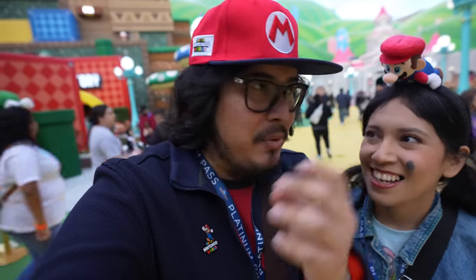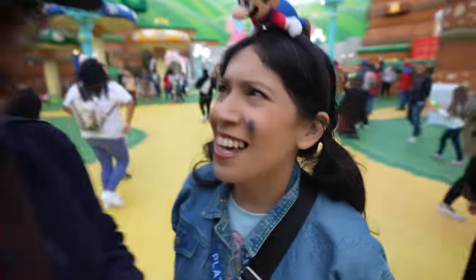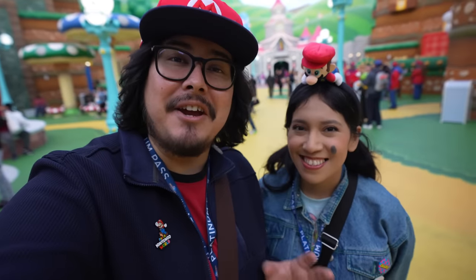So I don't go inside the 1UP factory and get myself a little hat. Yes, what do you think? How could you not? Those are so cool. I know, right? Look at these. Yeah. They're so cool. Guys, we just want to say we had a great time here at Universal Studios Hollywood.